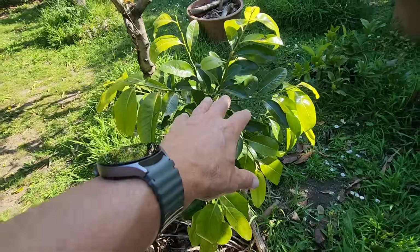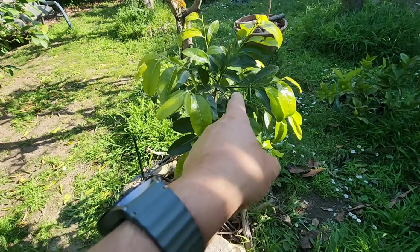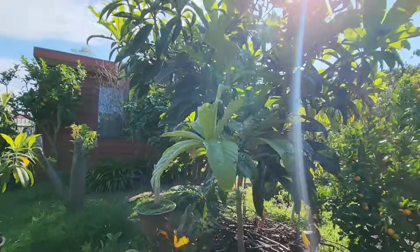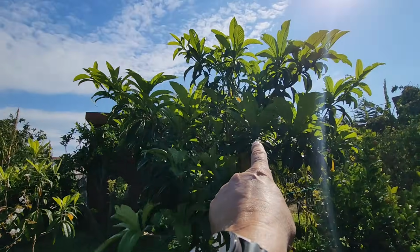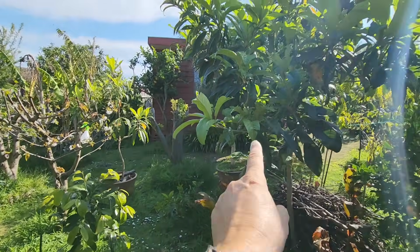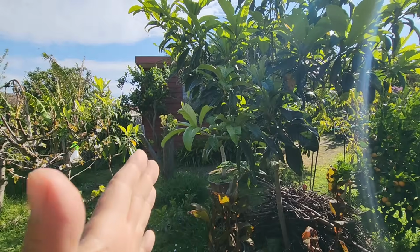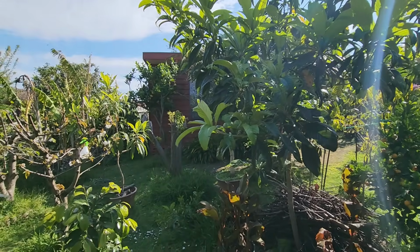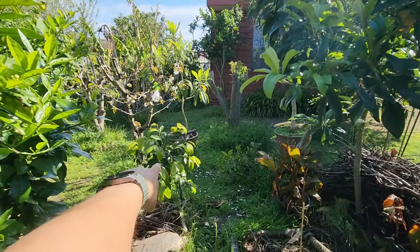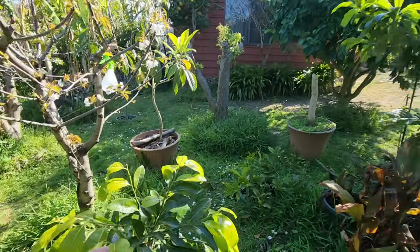This is coming out of winter. Look at it. It's been in the ground only for 2 years, 1 year less than the loquat. Look at the difference in size. 3 years growth, 2 years growth. So which tree would I pick as a canopy tree in Melbourne? Now in Mossman, far north Queensland, this one would probably grow quicker because these originate from the tropics, right?